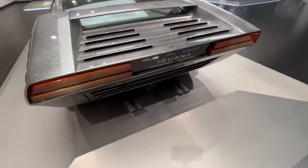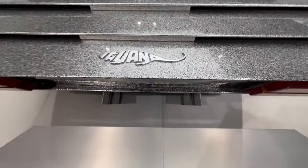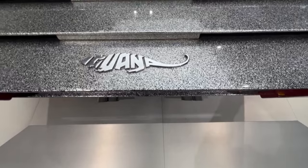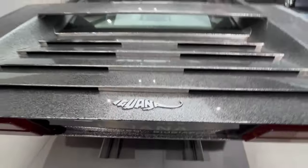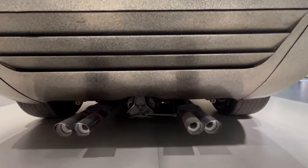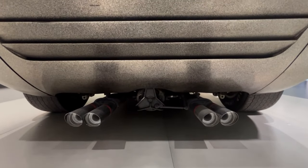And then check out the badge. This is quite different. Iguana in a very creative design, and then of course the quad exhausts with the gearbox exposed at the back.